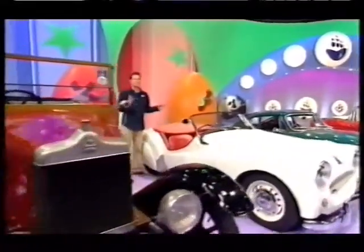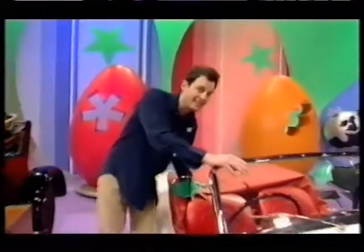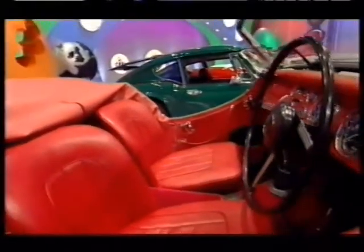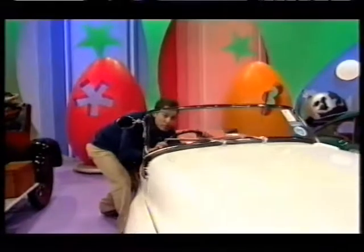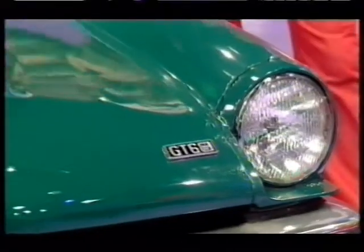Now, this beautiful sports car is a TR2, and this is the type of sports car you would have seen in 1953. Just have a look at the beautiful red leather interior there, and then work your way down across the lovely lines of the bonnet. And I'll tell you, this was the first British sports car to go 100 miles an hour. Ooh, I love that car.